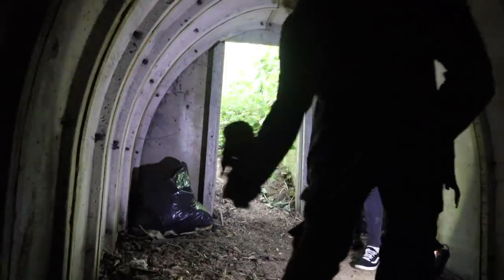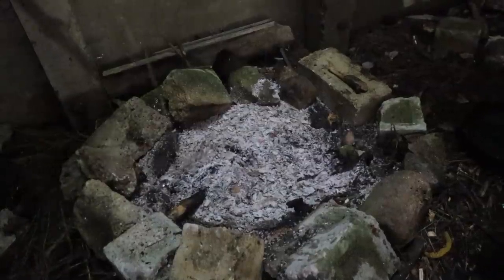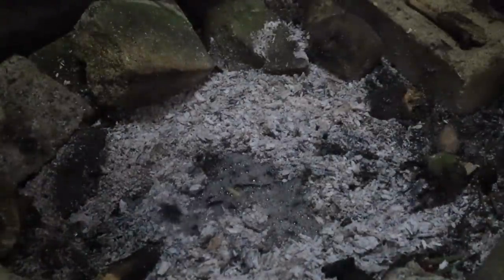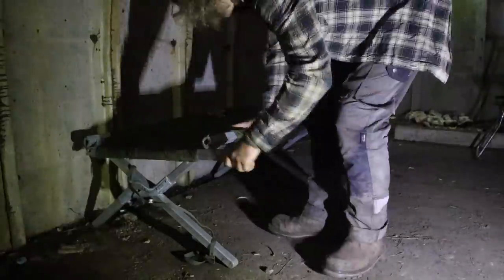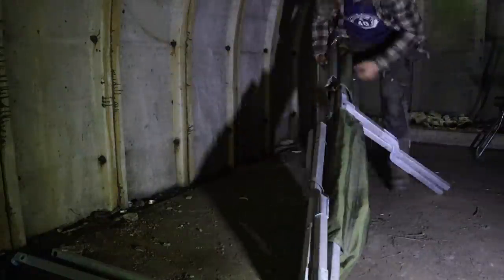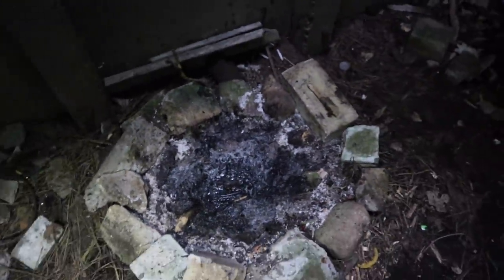Hashtag clean up 2021. Leaving it much better than I found it. There's a couple of litres of water on the fire. We're going to leave this fireplace here because we're just going to start coming back down there to hang out. Leave the wood there. Everything's gleaming.